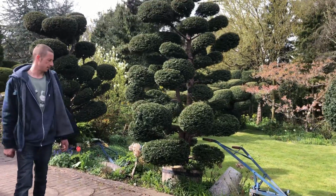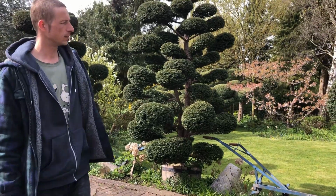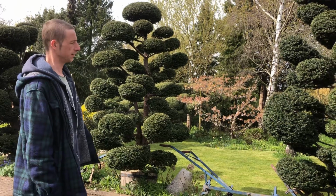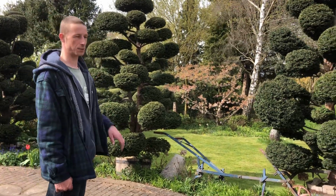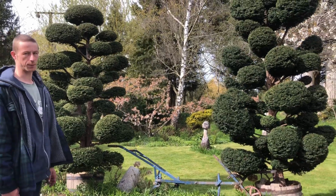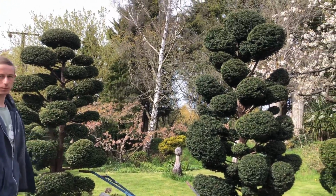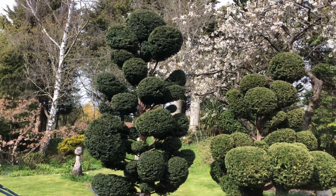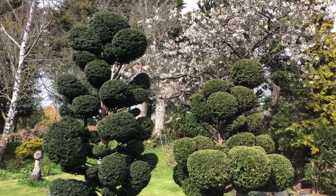We clip these back in late August, September, and they normally hold right through then. I guess it'd be nice to clip them back twice if you needed them that perfect all year round, but I find clipping them back in late August, early September seems to be a good recipe for these. It's kept them in good condition and they do stay frozen in that position for quite a while at least.